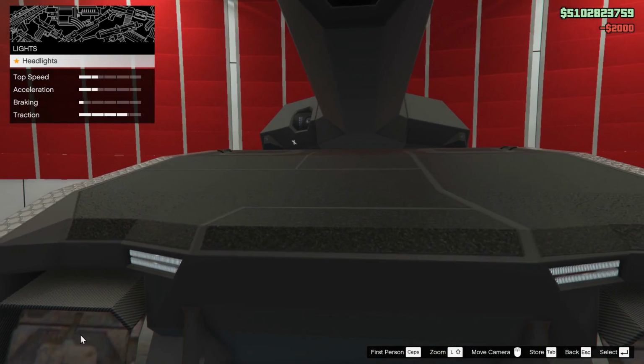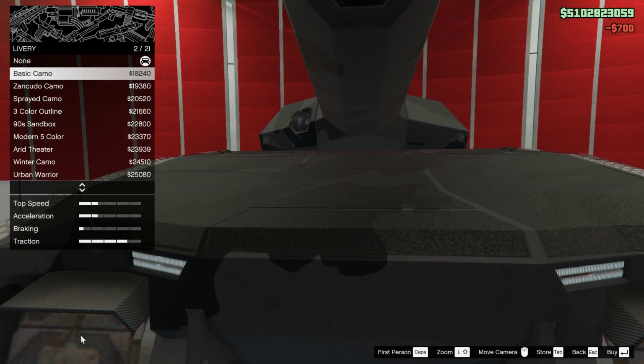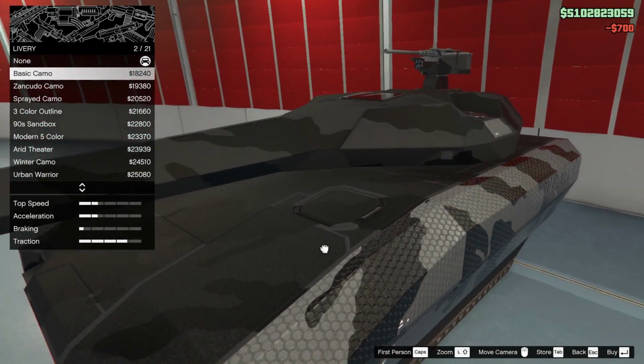I'm pretty sure from standard it comes with a truck horn. Then as for headlights, you can upgrade those and fit xenons, but unfortunately you cannot fit a neon kit. That would have been pretty awesome.